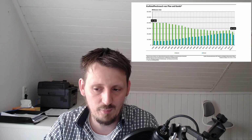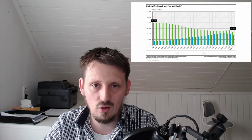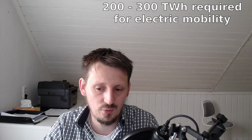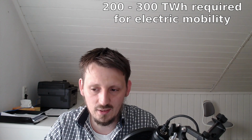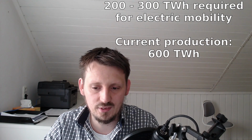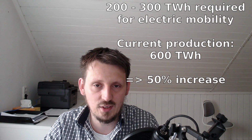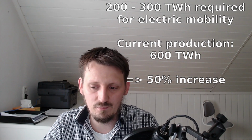Official studies have shown that in Germany around 7 billion liters of petrol and diesel are consumed for transportation every year. And taking then the previously mentioned caloric value for petrol into account, this equals an energy consumption of around 200 to 300 terawatt hour. And the resulting value was divided by a factor of 3 again because of the assumed 30% efficiency. And currently Germany produces 600 terawatt hour electrical energy per year. And this means the production of electricity has to be increased by around 50% in order to produce enough energy for all electrical cars and to substitute petrol cars, which seems to be possible.